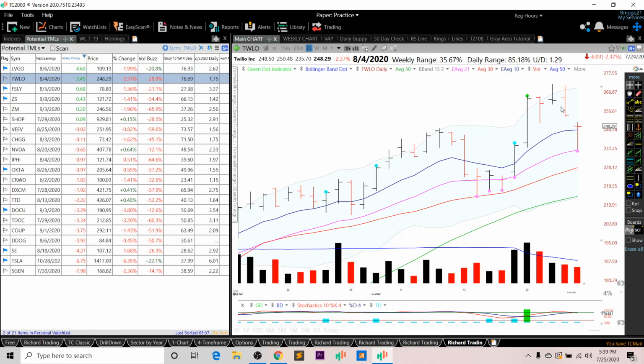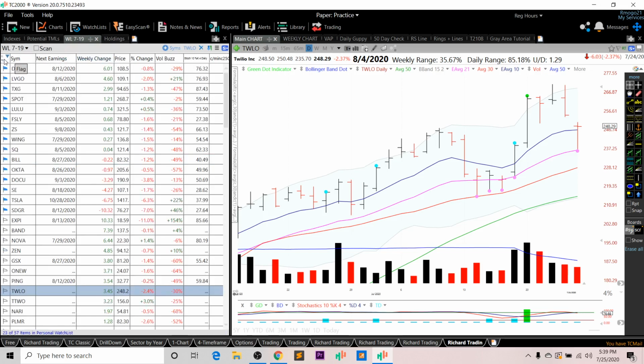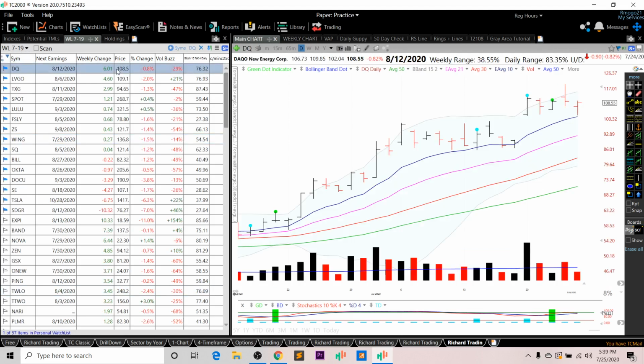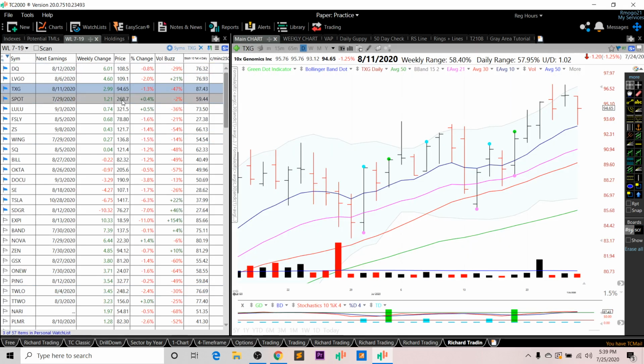If they set up and have green dots early next week, I'll be looking to buy and invest in them as well. So that's leading stocks, and now switching over to my weekly watch list and sorting by weekly change. This definitely looked a lot better on Monday, but overall we did have some that were positive. You can see DQ had a nice breakout early in the week. LVGO was also strong. TXG was positive on the week.